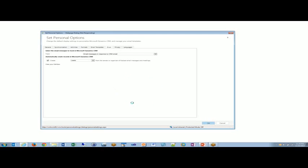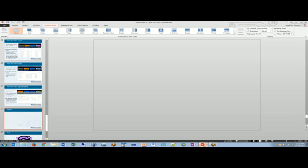All right, so while this is saving, let's give it a second. At this point, we are actually at the end of the demonstration.